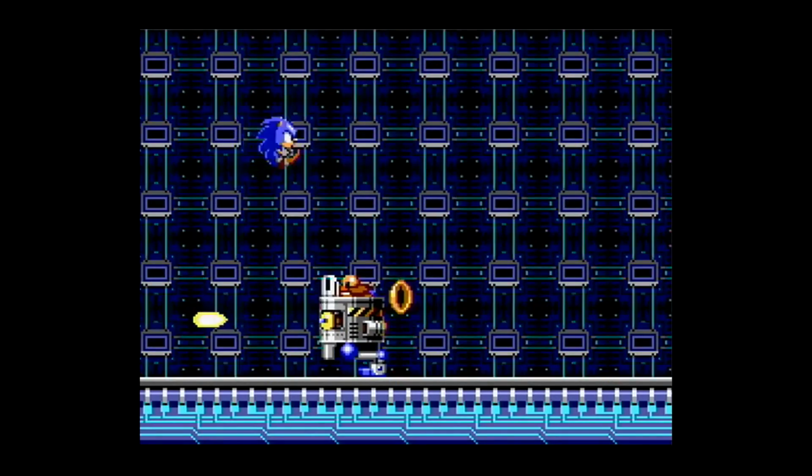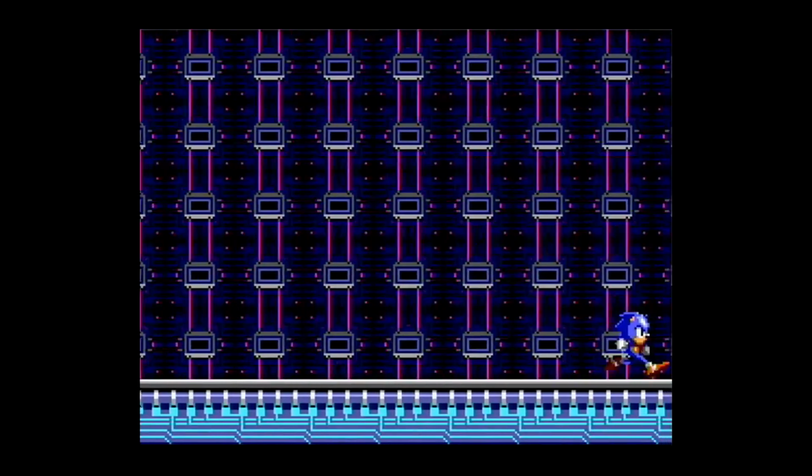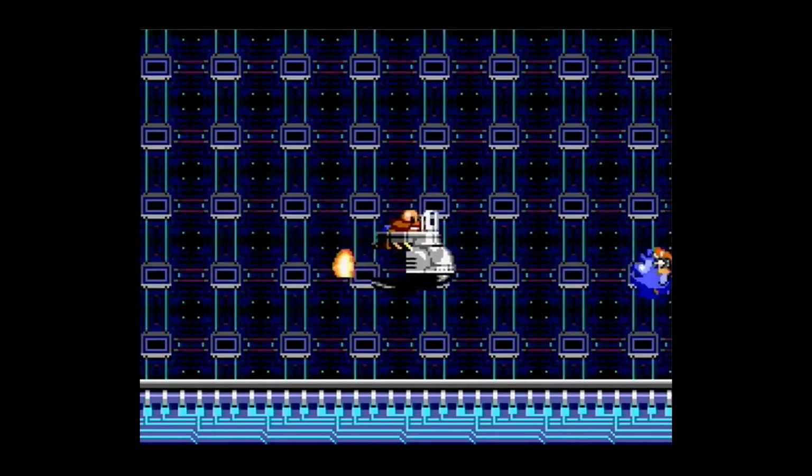That's a skill problem that can be overcome. But what can't is when the hitbox of the bullet is big enough to kill me when it doesn't even touch me. As if that wasn't frustrating enough, it's a two-phase final fight here. All you have to do is jump in the cockpit and that's it, or else you die instantly regardless of how many rings you have.